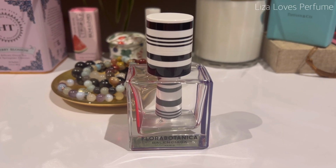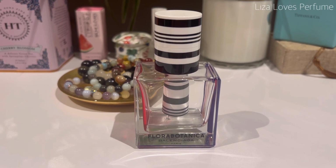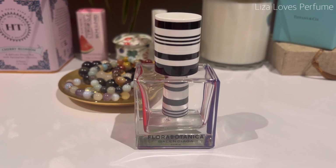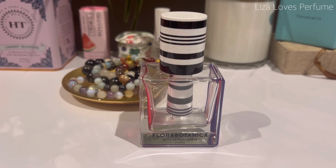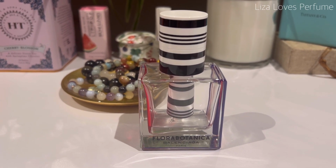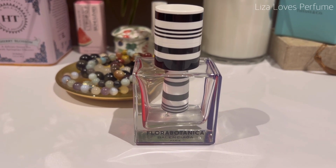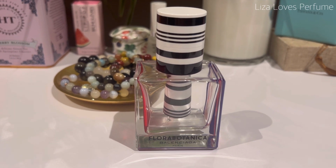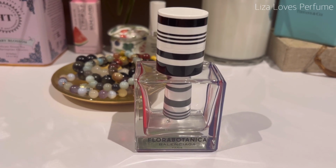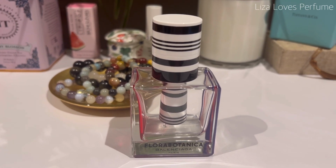Florabotanica is a 2012 release. It's unique in my collection and probably quite unique in the world of perfumery in that it has cannabis as a note. It also has mint, rose, and carnation. Florabotanica has been a big love of mine. I really enjoy wearing it. I think it's quite a fresh, green, sweet scent.